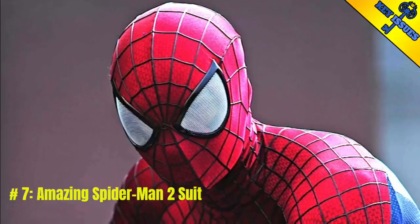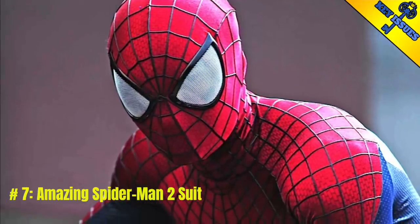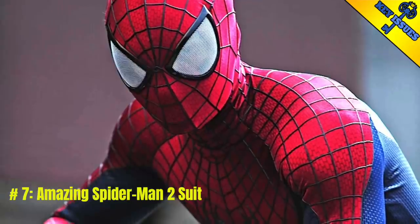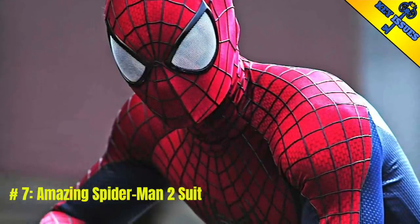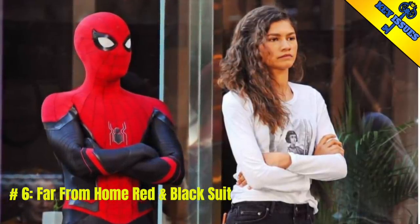It's like when you go to a restaurant and you don't want to risk ordering something you won't like, so you get that thing that you always get. Maybe it's like chicken tenders. Yeah, this is the chicken tenders of Spider-Man costumes. Gets the job done. Number 6 is the red and black suit from Spider-Man Far From Home, and I know what you're thinking.